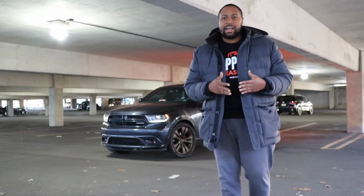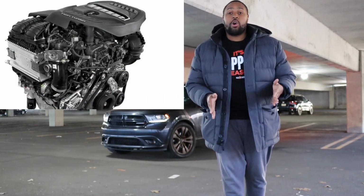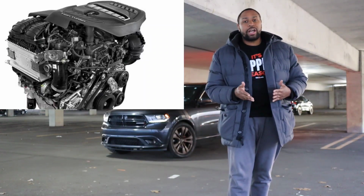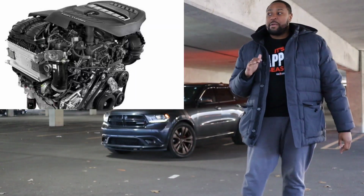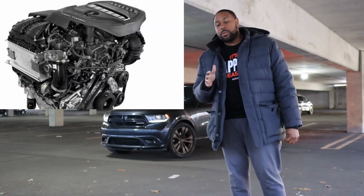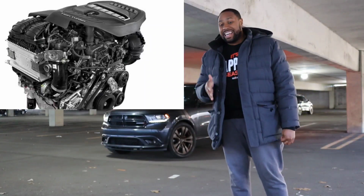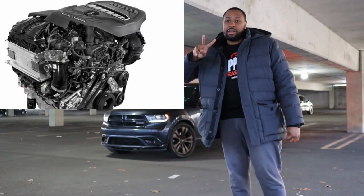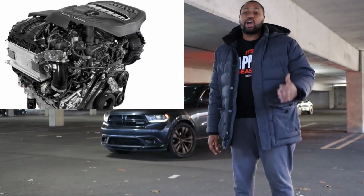Mopar has officially announced their new inline 6-cylinder engine called the Hurricane, which I told you guys about already. So we was right, ding, ding, ring the bell. Also, what we were right about is that it was going to be forced induction, which it is, but it is times two because it is an inline twin turbo.